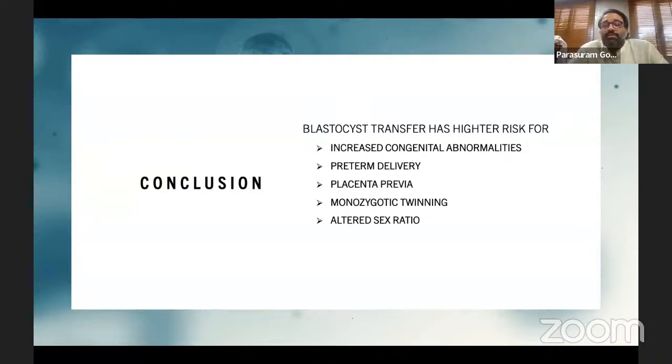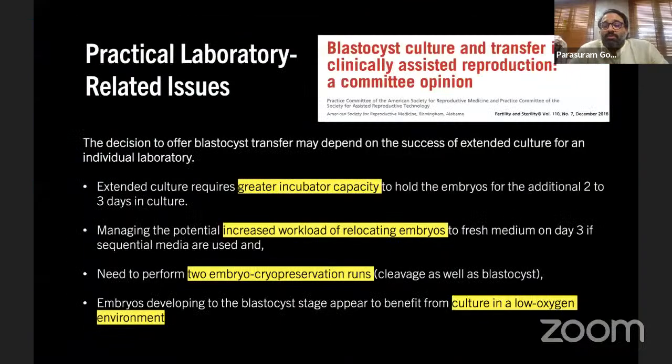So with this altered sex ratio, the bigger challenge is that even if our PCPNDT people know that we are talking about altered sex ratio in blastocyst transfer, they might even ban blastocyst transfer.